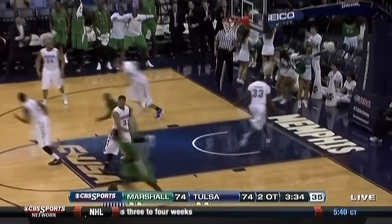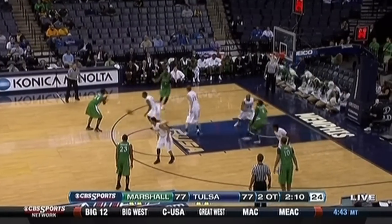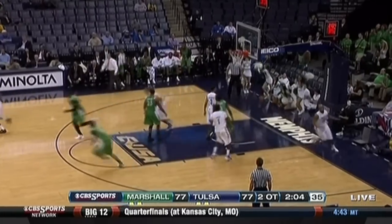Whoa! What a play! Sends it home, Jameer Hanner. What an athletic play. Look at this effort play by Jameer Hanner. Just outwilled Harrelson to the ball and then took it strong to the basket. Fifth foul on Joe Richard, so he's gone. Posterized. Here we go, side pick and roll all day long. Tinnen. Working the baseline. Nice shot right there.